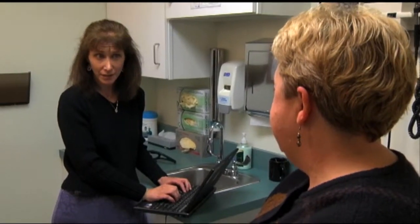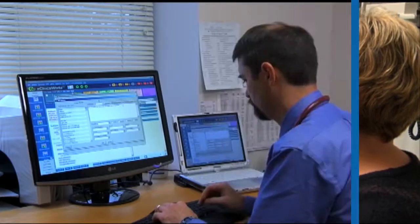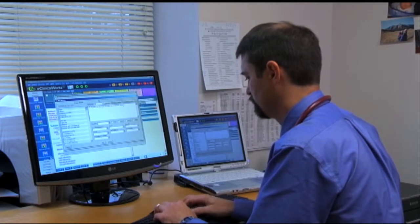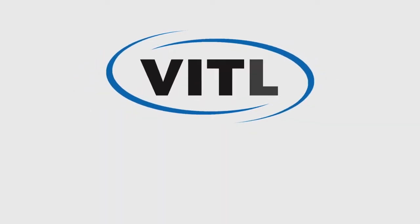Vermont physicians are using electronic health record systems every day to improve patient care. Connecting to VITL and having clinical data delivered electronically is the next step you can take to make your patient care more efficient and effective. To learn more and to get connected, please contact VITL today.